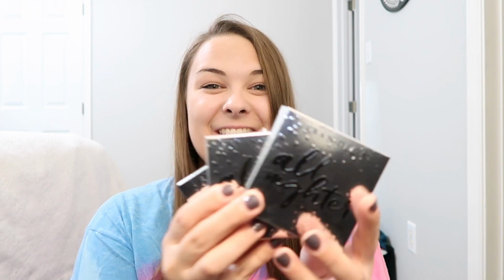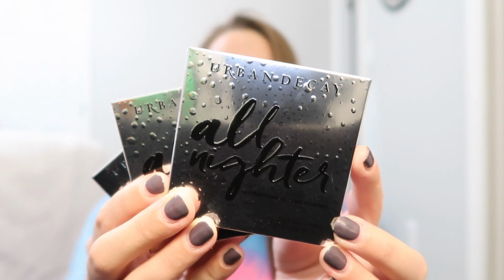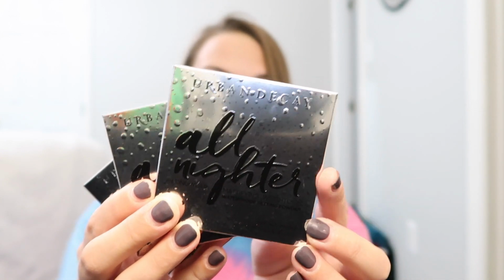So the first 3 things we got are all duplicates of each other. We got 3 of the Urban Decay All-Nighter Powder. This powder my mom claims is amazing. I honestly do not think I have personally used this. I think my mom might have used it one time on me, and I don't really remember how it works, but I am super excited to try this powder out.